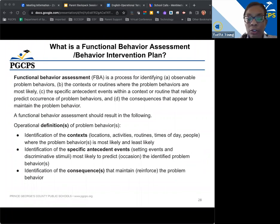So the functional behavior assessment, it is this process of first identifying what is the behavior we're looking at. We identify what is the behavior we're looking at by counting it, coming to some common understandings of what that behavior is, looking at the context of when it occurs, making sure that it's something that we can observe, that we can look at the specific antecedents, the context of the routine. We want to get a picture of what's happening as part of this functional behavior assessment.